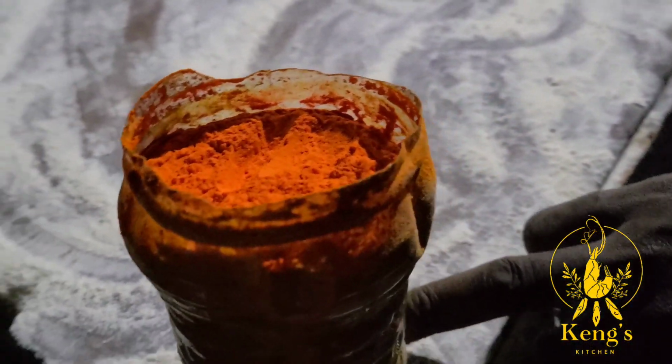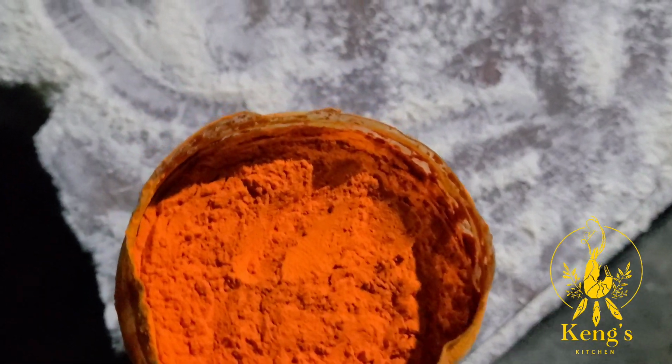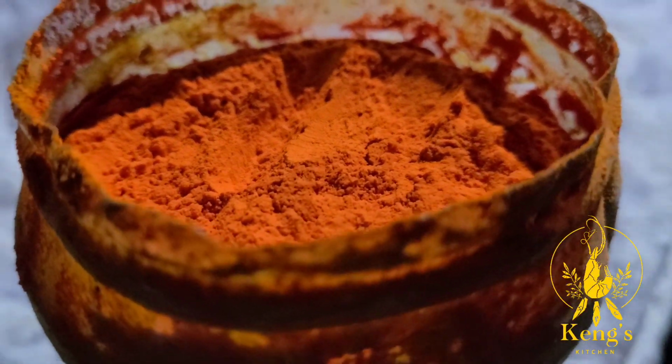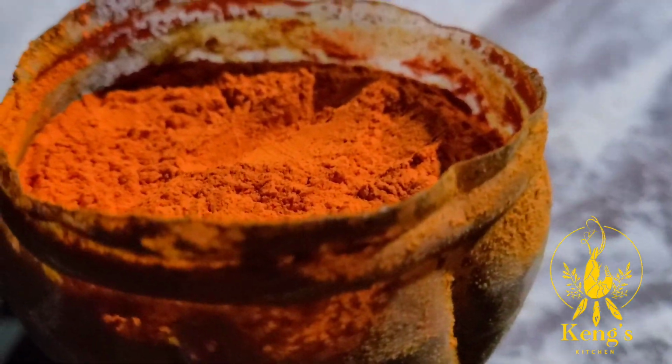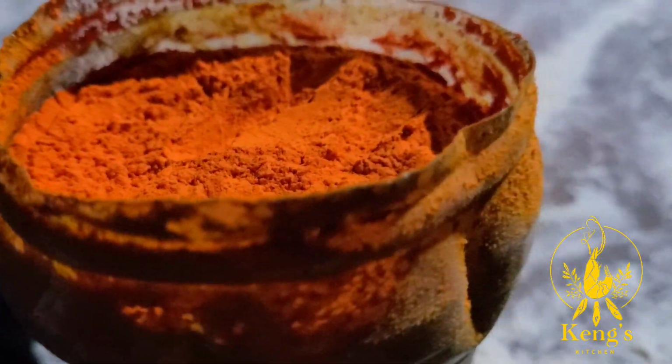Here is the food coloring that the bakery uses to give the Blockade its unique color. It is a carrotish reddish orange powder food coloring, and upon research you can get this at your local bakery store, or if you're in the US you can order it online.